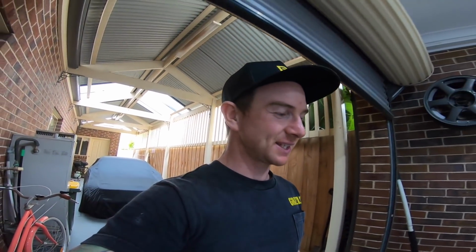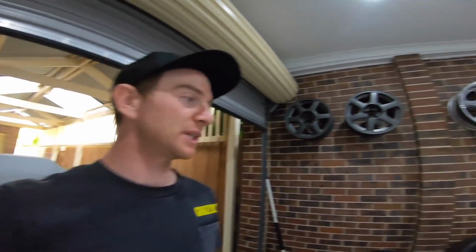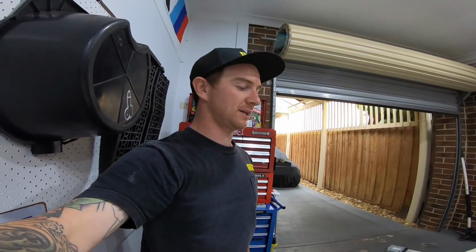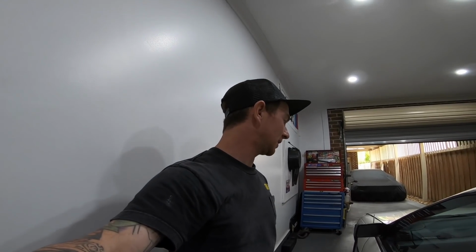And for everyone asking, yes, I will be racing this car very soon with the new diff and the ET Streets over there. See if we can get down to a low 12 at least. And I'm not sure which event, but I'm thinking maybe Hold Nationals, which is coming up, I think next month at Heathcote. So if you want to see this car, head down to Heathcote and I'll see you guys there.